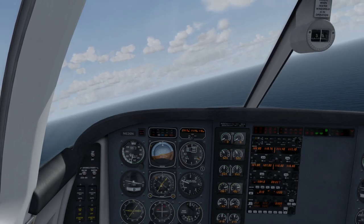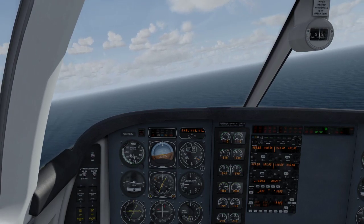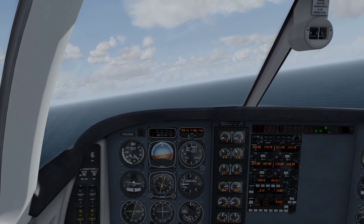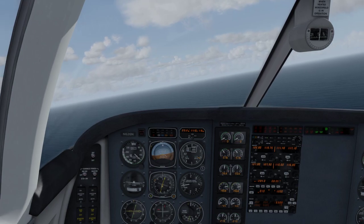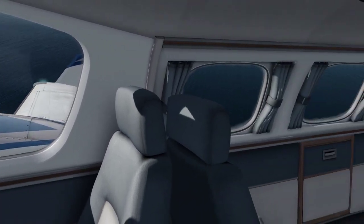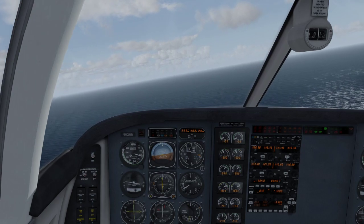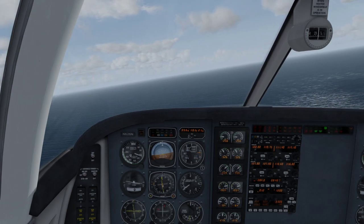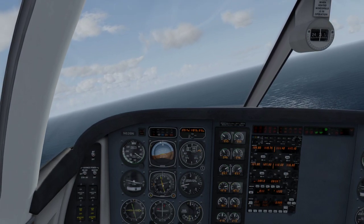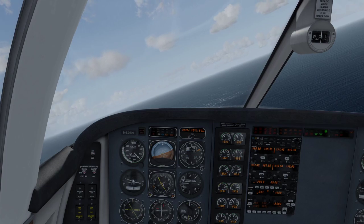Heron's Nest traffic, Duke 626 November, we're making right traffic for northerly approach, Heron's Nest. I'm trying to remember, I don't think you can spawn there. I don't know. But let's see if we can get turned around and find this place. Get a notch of flaps in, get us stabilized just a bit. Spin it around again. I think it's an east-west orientation here, so we may be crosswind regardless.